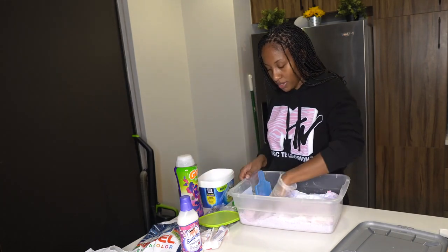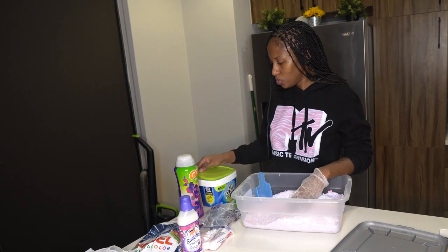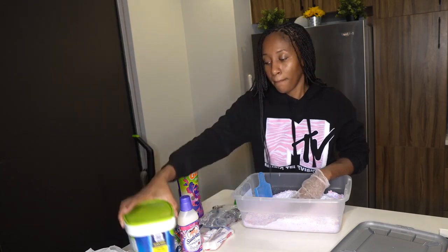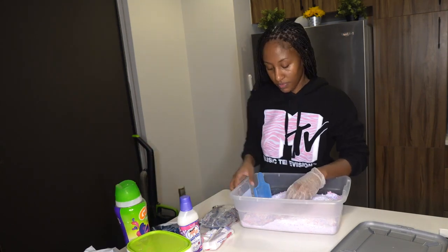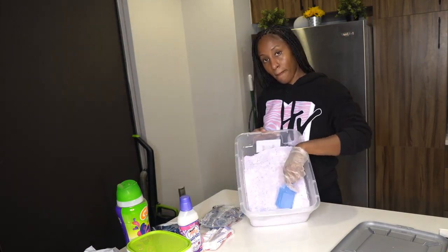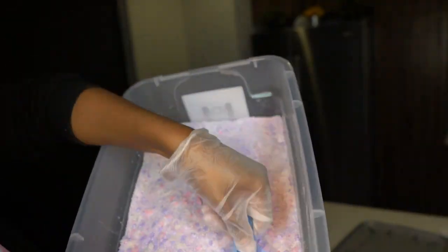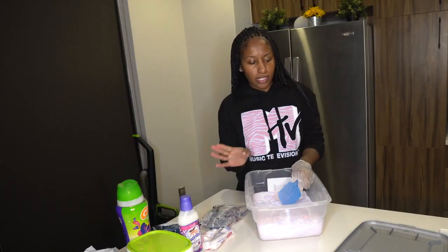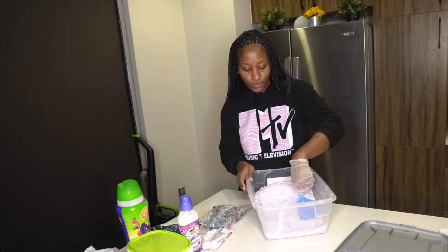I don't know if I want to put all of it in. Yeah, I'm gonna leave it halfway, a little under halfway. Can y'all see? I don't know if y'all can see for real. Also, I got this container from Wally World. Y'all know what Wally World is. This is an 11.4 liter container. And it was $6.